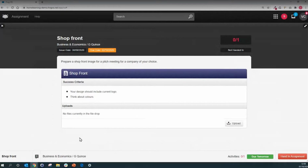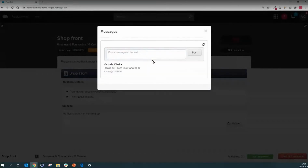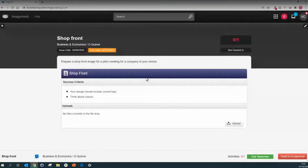But if Victoria is stuck, if Victoria doesn't really understand this, or maybe doesn't have an art package at home to work on this, she can contact her teacher directly through this messaging system. And send that. That sends a message directly to her teacher, so that they can have a communication between the two of them, and she can get some coaching through whatever the problem is she's having.